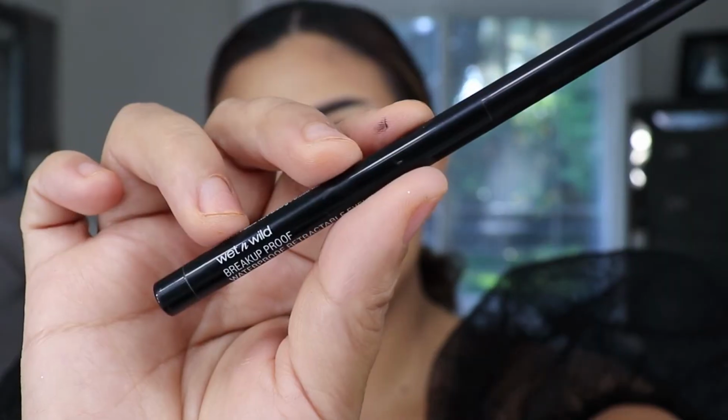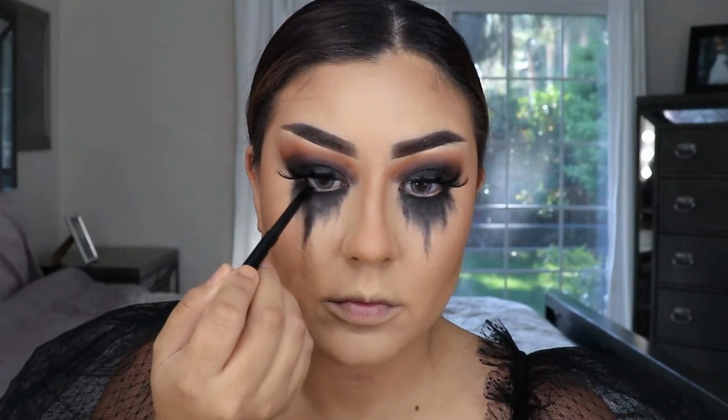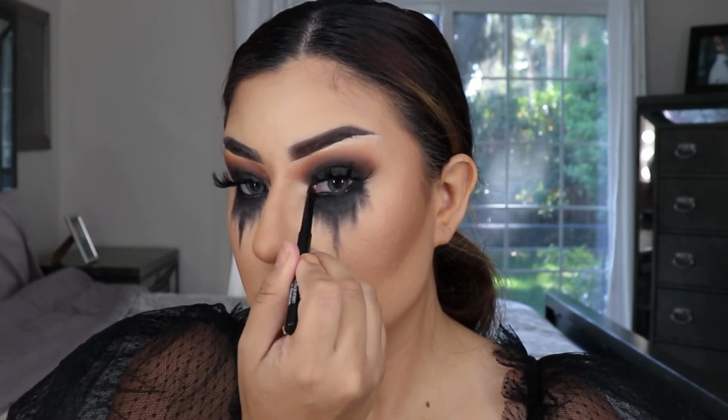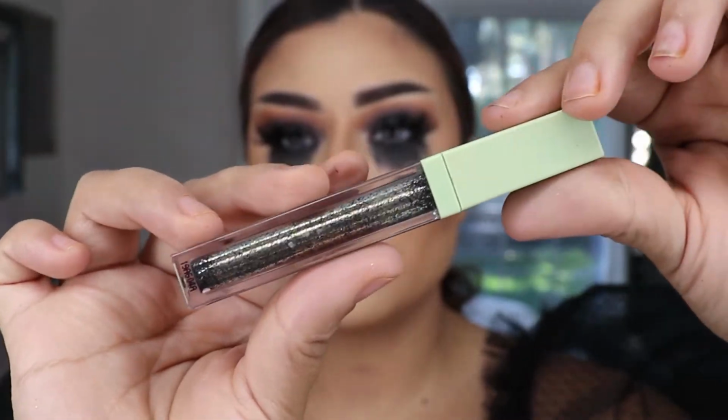And taking my Wet n Wild Breakup Proof eyeliner, I am going to deepen my waterline. So as far as my bottom one and the top one, making sure that my contact lenses are going to stand out around the darkness of my eyes.